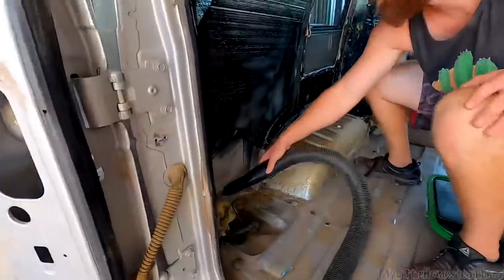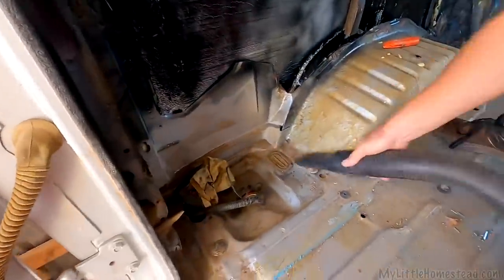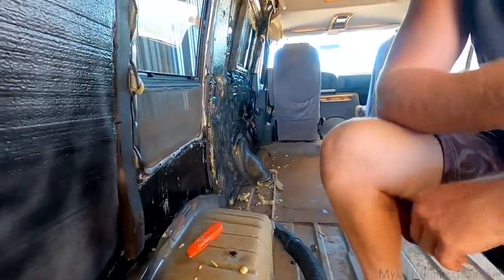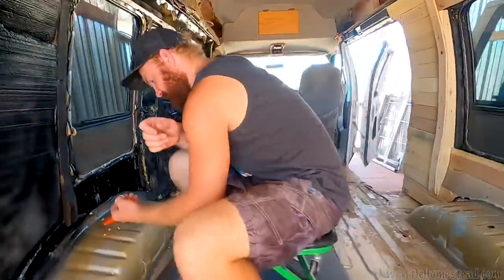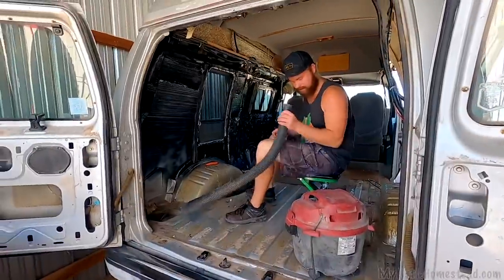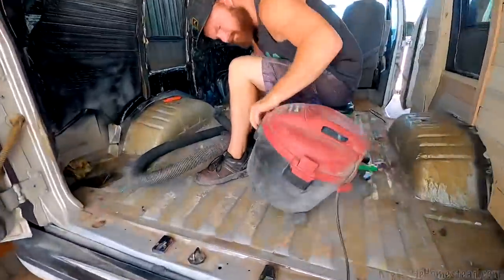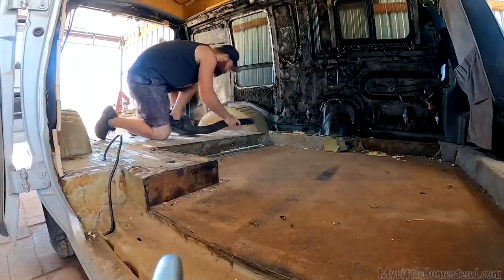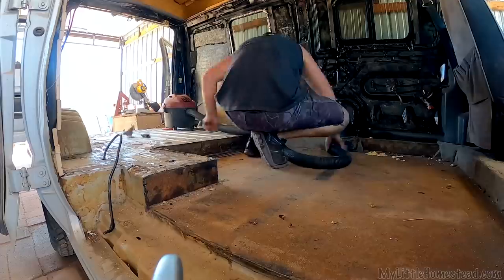I'm gonna vacuum it out a little bit. Get a little cleaner in here for us to work. We haven't cleaned it out since we pulled the insulation out, so there's kind of a mess in the bottom here. That's gonna be more fun to work in, huh? Yeah, that's kind of what I was thinking. I think I plugged it though. Oh dear. That's pretty good. Sure enough. Fix it.